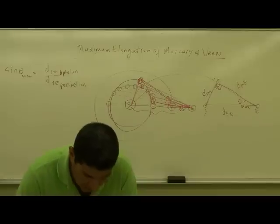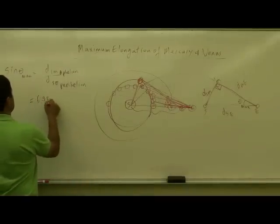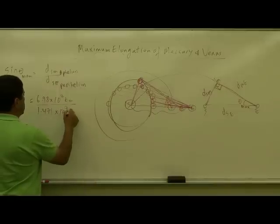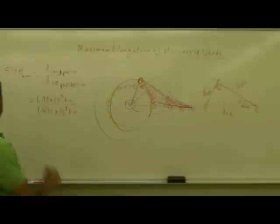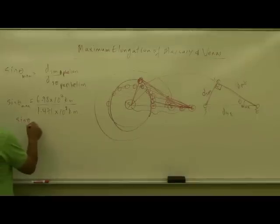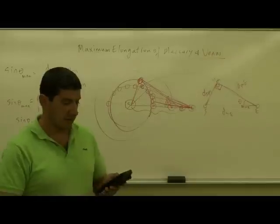The distance between Mercury and the Sun at aphelion is 6.98 times 10 to the 7 kilometers. The distance between the Sun and the Earth at perihelion is 1.471 times 10 to the 8 kilometers. Okay, so sine of the angle theta max, so let's do this. You divide these two numbers, and you get sine of theta max is 0.4745. Then you take the inverse sine of this, 28.3 degrees.